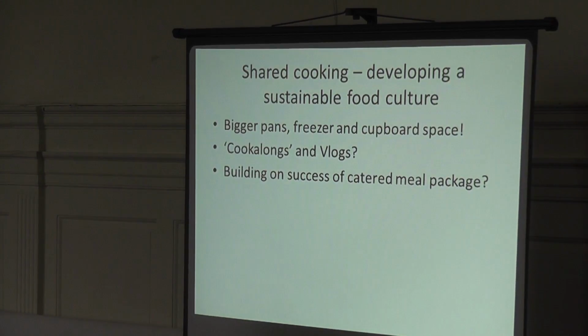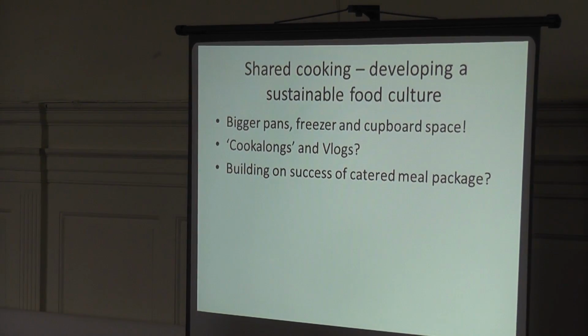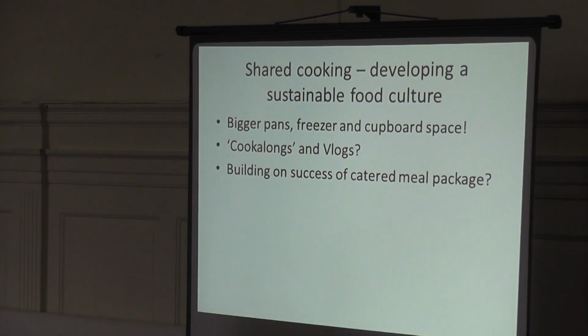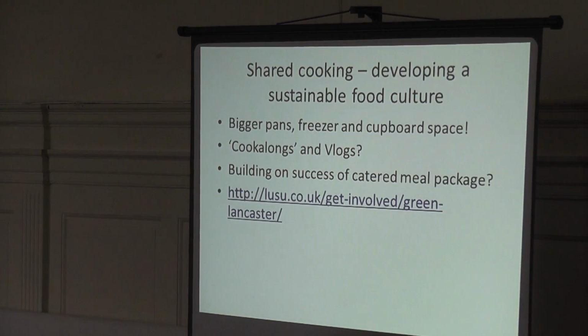We also have some students on what we call a catered meal package, where their breakfast and their dinner are included in their accommodation, and these seem to be really popular actually. So we thought, could you potentially have something like that, but add a packed lunch, because no one seems to make packed lunches anymore. That was really interesting actually.